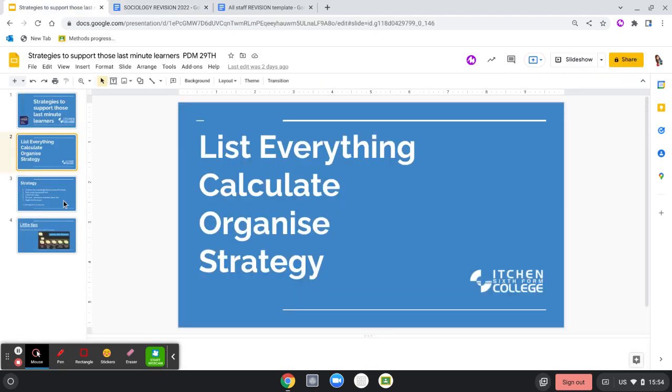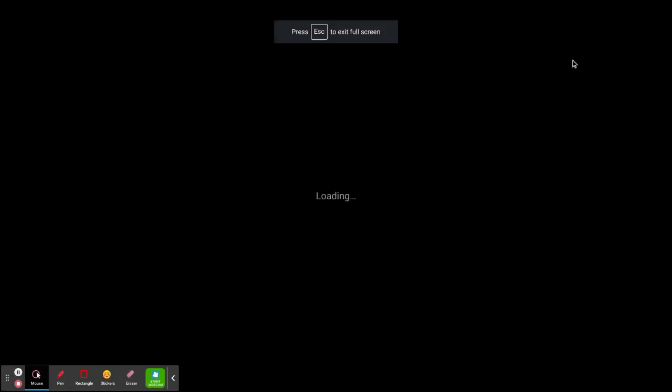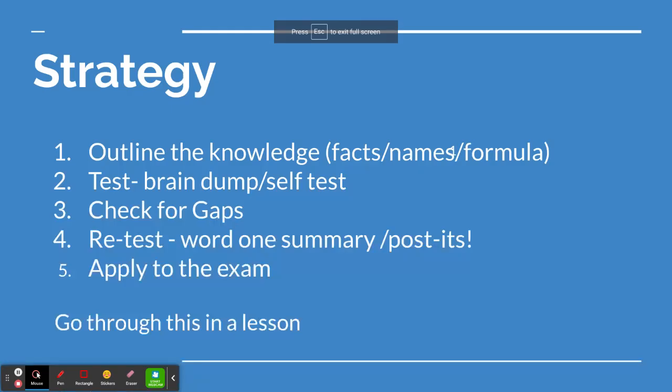After I've done this with them, the next thing I get is, I don't know how to revise. I just don't know how to do it. I've never been taught. Obviously, we didn't sit our GCSEs. So then what I do, again with the whole class, but really with those last minute learners in mind, and I am finding this year more than any other year that the majority, they're in a minority if they've been able to do this by themselves, because obviously of what they've been through.